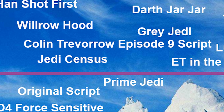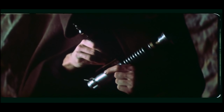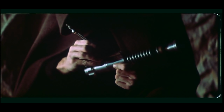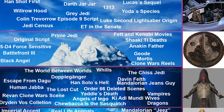Another one that's kind of interesting is Luke's second lightsaber origin. I assume this is referring to the deleted scene in Return of the Jedi where Luke is switching on his lightsaber. Again, something that you may have heard of if you're a Star Wars fan, but also an interesting bit of trivia. The last one I'll mention is E.T. in the Senate, and yeah, if you watch The Phantom Menace, you can see a Senate pod with members of E.T.'s species. Let's move on now, and we'll cover a couple more from this level.